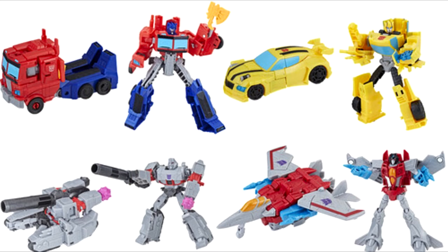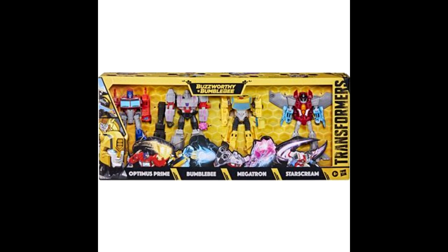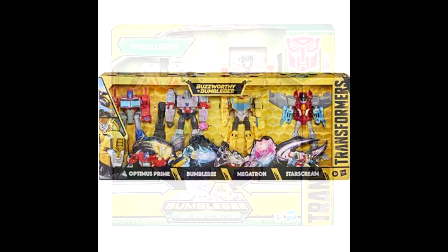So the Transformers Cyberverse will be continuing on a brand new animated adventure in November on Netflix. If you've never seen the show before, you can catch up on the first two seasons on Netflix, and that's pretty cool. So if you want to become a fan, definitely check this out. And they have a new four pack, which was revealed, the Buzzworthy Bumblebee four pack of warriors, including Optimus, Bumblebee, Megatron, and Starscream. I do have the Starscream. Cyberverse is fine. They are definitely for kids, but if you like this kind of thing, there you go. You get a new four pack from the Buzzworthy Bumblebee. And yeah, Bumblebee's everywhere.